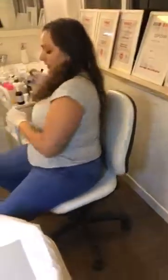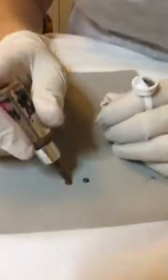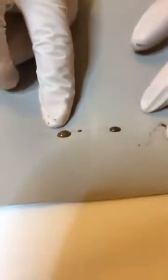So microblading pigments are basically the exact same thing. They're just a little bit richer in glycerine. If you can see, this one is a little bit thicker. Okay, you can see this one is running down and the other one is completely dry because it's so full of glycerin.